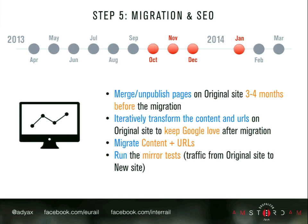A very interesting and very complicated element for us was the migration path. We had to be sure that after the migration to Drupal 7, while changing the application, the structure of URLs, and the structure of the content, we wouldn't lose the availability of those projects in the search results.